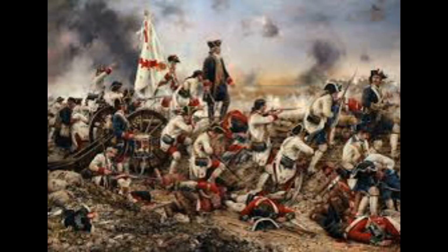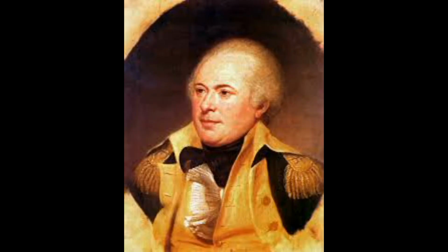In 1780, the Spanish gained control of Mobile after winning the Battle of Fort Charlotte. Fort Charlotte was renamed Fort Carlotta, and the area remained under Spanish control until the area was taken by U.S. General James Wilkinson during the War of 1812. The population of Mobile had fallen back to 300.